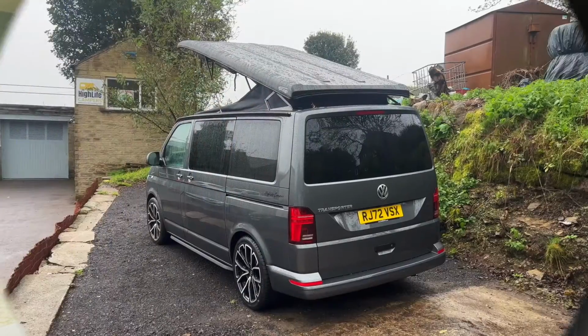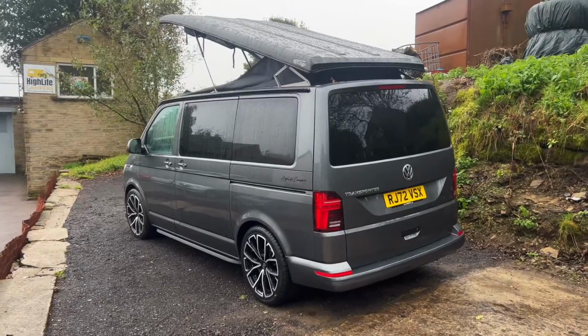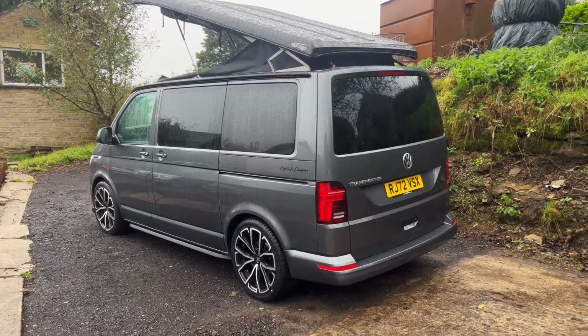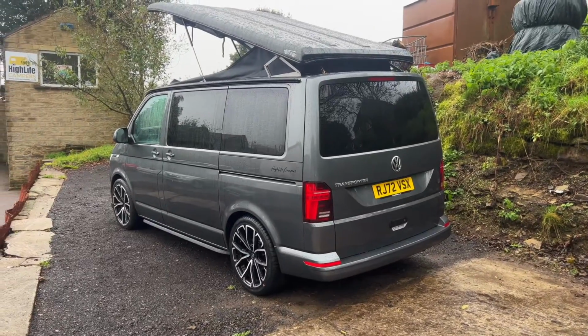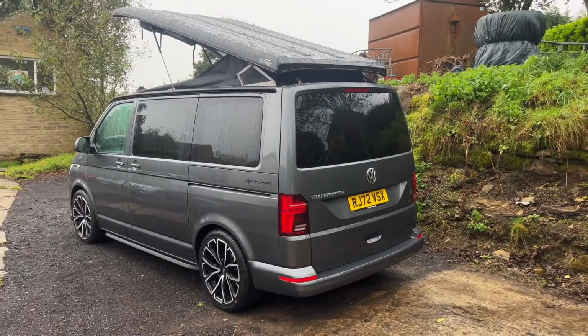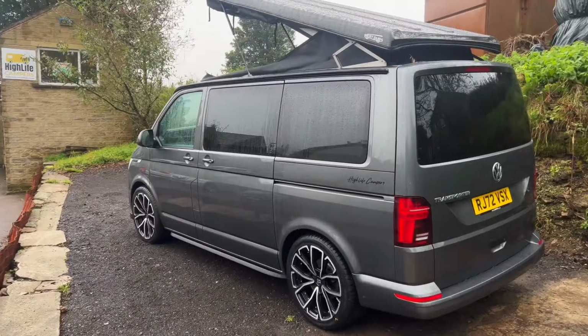I'll see you there. Okay, so here we are. This is a VW T6.1. The colour is Indium grey, and the model of the van is a Highline, and it's done very low miles. It's only done just over 4,000 miles from new, and it's got around 2 years VW warranty on the van. And as you can see, it's also a tailgate.